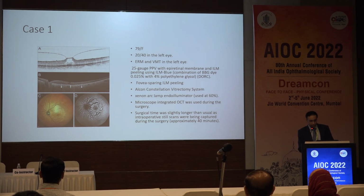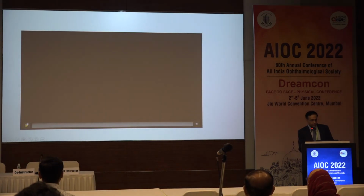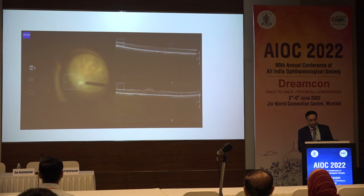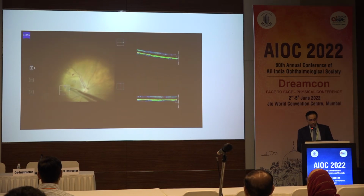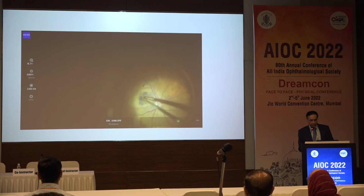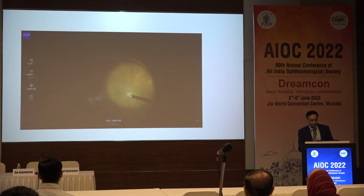First case was a patient with VMT and ERM. ILM Blue 0.025% was used, and the xenon light at 60% was used. During the surgery, a microscope-integrated OCT was used. I'll just quickly show you the video, although it is nothing very exceptional. It's just to show you that sometimes if you're using these new toys like OCT guidance, you get so enamored by that, you keep looking at the OCT, and your surgical time becomes much more, because you're using a new tool like this. And this was a standard ILM peel, and we did a fovea-sparing peel for this.